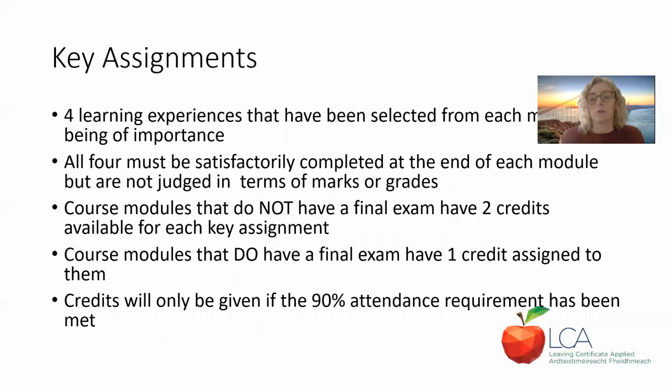Now, within each module, within each subject, there are going to be key assignments to be completed. So there are 4 learning experiences that have been selected from each module that have been decided are of key importance. And I'm going to talk to you a little bit more about examples or samples of key assignments. So there are going to be 4 for each module. All 4 must be satisfactorily completed at the end of each module, but they're not going to be marked, but they have to be done.